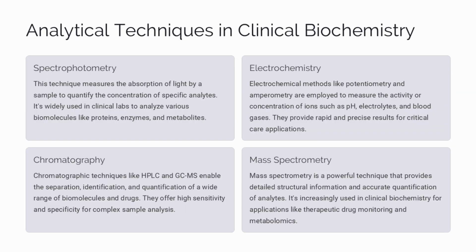Spectrophotometry is a widely used analytical technique in clinical labs. It measures the absorption of light by a sample to quantify the concentration of specific biomolecules like proteins, enzymes, and metabolites. This provides a simple and cost-effective way to analyze a variety of important clinical analytes. Electrochemical methods like potentiometry and amperometry are used to rapidly and precisely measure the activity or concentration of ions. This includes critical parameters like pH, electrolytes, and blood gases. These techniques are essential for applications in critical care settings.